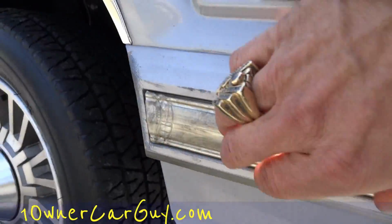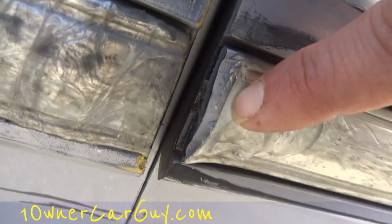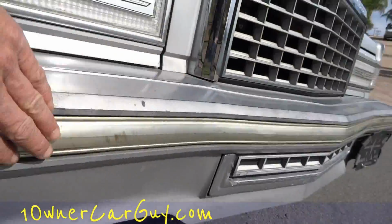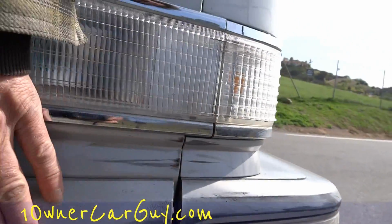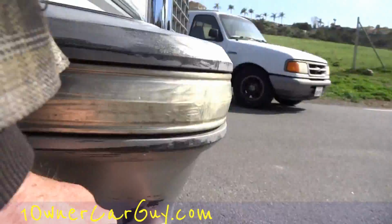This clear piece, the clear stuff over this chrome thing here. There, yeah. There's chrome tape in there, and the clear piece over it's kind of yellowed over time. It looks a lot better right here. Where he maybe caught something just lightly right here. You'll see it's a little different. A little mark there. A couple little marks here.